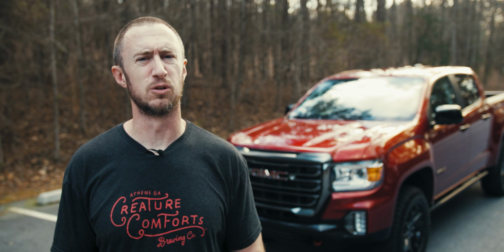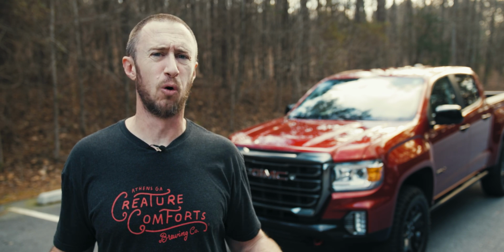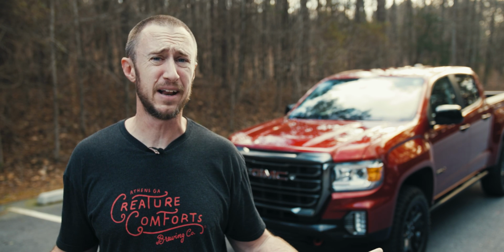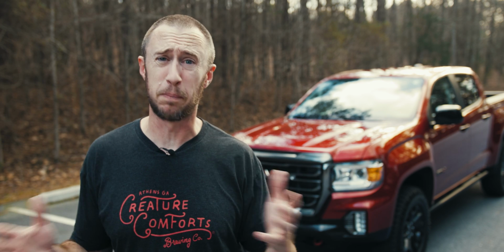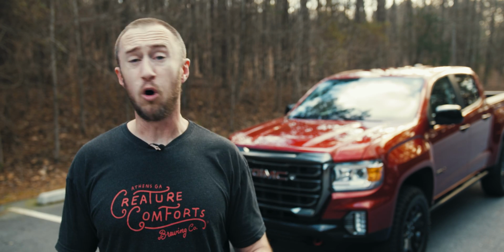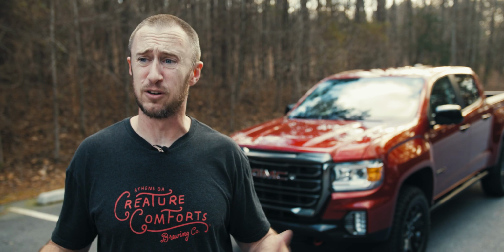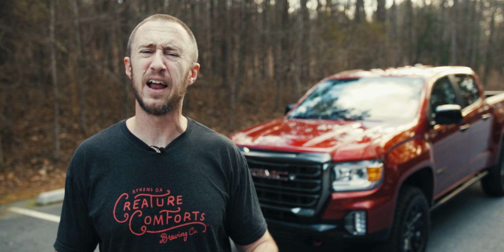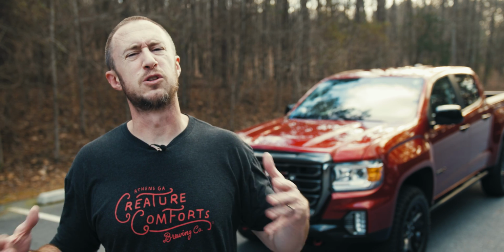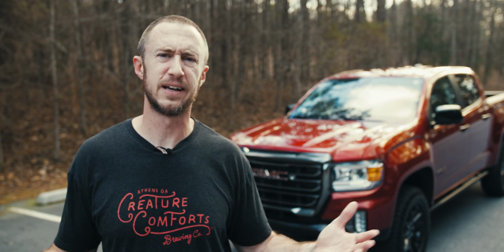I'm torn on a vehicle in a while. On the one hand, the Canyon AT4 is a pretty refined and capable off-road companion that looks the part and drives better than anything else in its class. On the other hand, it has a physical key and no keyless entry and a wireless phone charger that's too small for phones. So does the good outweigh the bad? Let's find out.